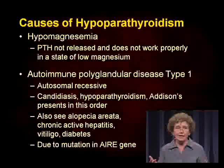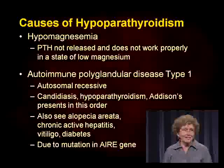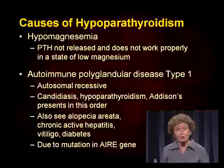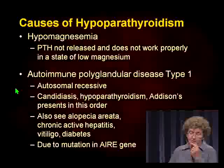So you load them up with calcium, and all is good to go, and you go back to bed, and a few hours later, they're waking you up because they're having another seizure. So you've got to fix the magnesium. You can give them calcium, but if you don't fix the magnesium, they're going to keep seizing from low calcium. So make sure you're checking the magnesium and fixing it if that's the cause of their functional hypoparathyroidism.